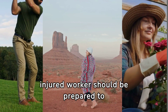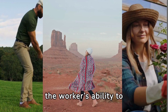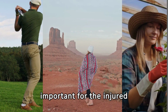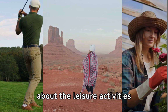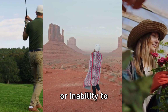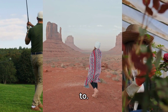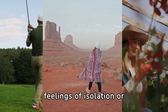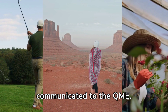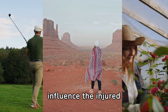Finally, the injured worker should be prepared to discuss how the work-related injury has affected the worker's ability to enjoy leisure activities. It is important for the injured worker to tell the QME about the leisure activities they've had to give up, like a beloved hobby or inability to enjoy time with their family and friends as they used to. Maybe the injury has led to feelings of isolation or depression. This information must be communicated to the QME. These are all important factors that can influence the injured worker's claim.